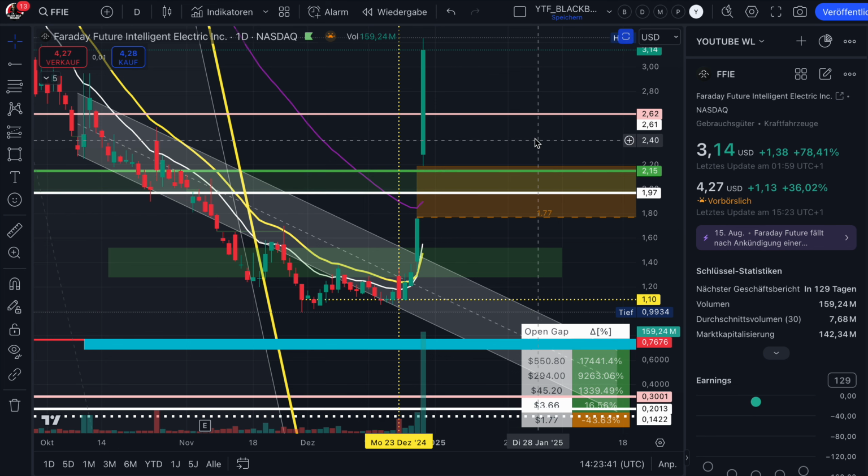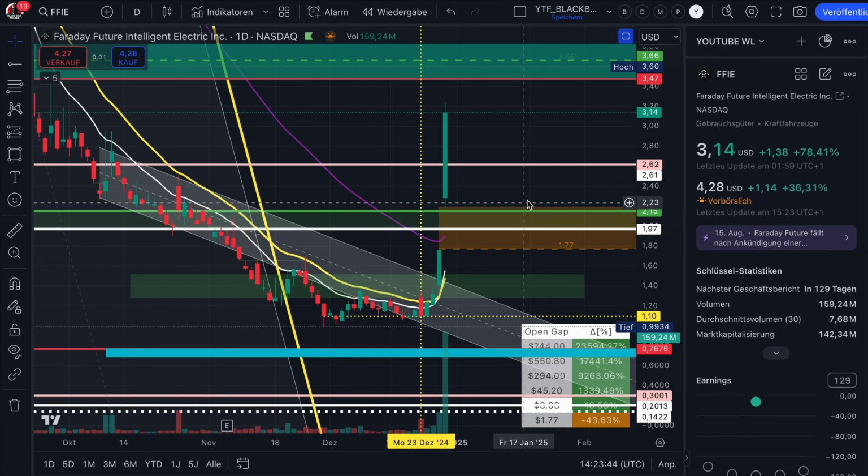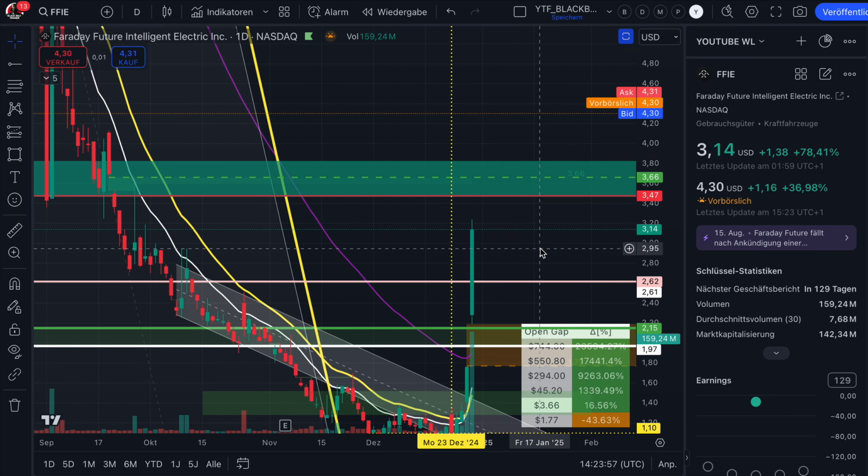I cannot switch here to the 4 hours chart. I have some Wi-Fi problems actually, but we know that Faraday Future already tried in the pre and after market to break $2.15. I mentioned that in my previous video. Now we can clearly see the gap up over this price level, and then it is just the question now, where is the next price goal?